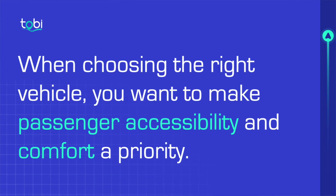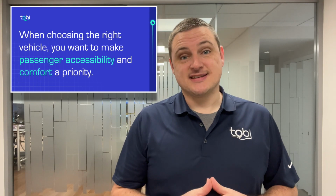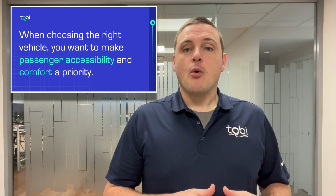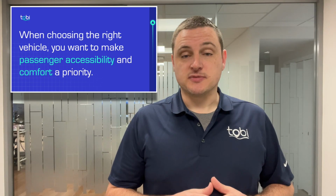Getting patients to their appointments is hard if you don't have a vehicle to drive them. When choosing the right vehicle, you want to make passenger accessibility and comfort a priority. If you're starting out, you may want to consider a minivan, as it's less expensive than an ambulette while comfortably accommodating wheelchairs and large passenger groups. Regardless of which vehicle you purchase, ensure it's ADA compliant and meets the legal requirements for operating an NEMT business.